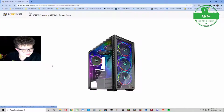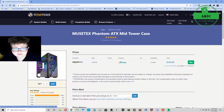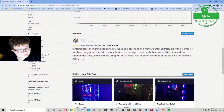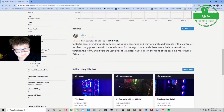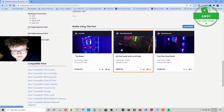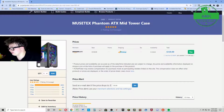So first things first with this case, it's RGB galore, and it comes with the 6 RGB fans that look dope. It's got this tempered glass case. It's got a nice power supply. There aren't many pictures of it, but when you Google it, it'll pull up. It looks dope. It's got 1 rating, but it's 5-star. So I mean, it looks dope, and it's used in a bunch of builds down here. It's just an awesome looking case. I like it a lot.